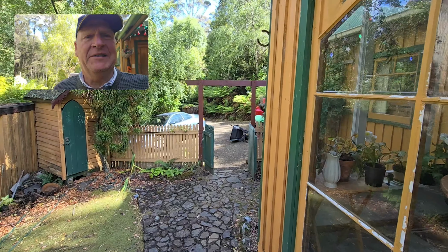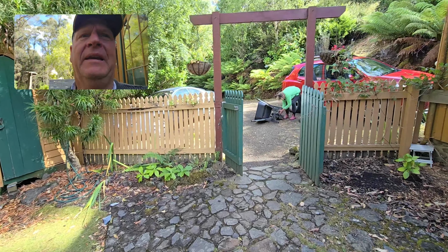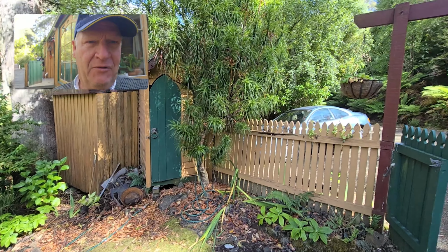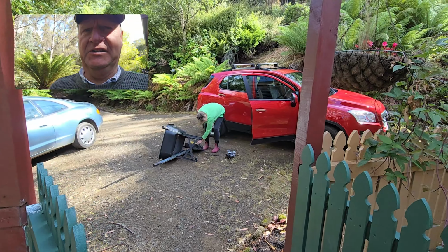Well, good morning. Welcome back to the cottage. We had some well-needed rain last night, and hopefully the property will green up a little more. It's getting very dry here at the moment. For the first time in many years, the creek is starting to dry up.